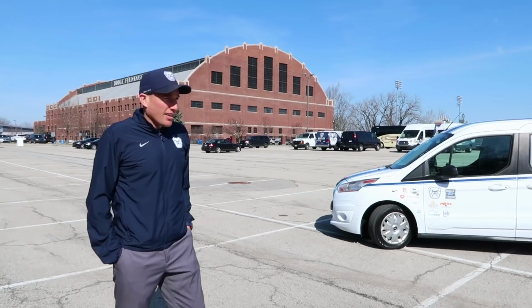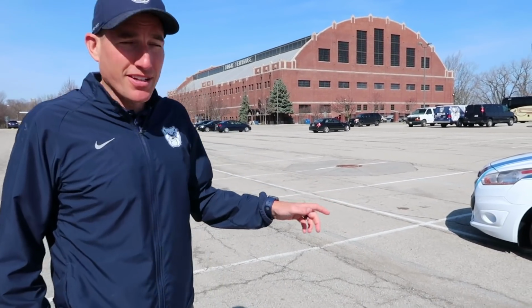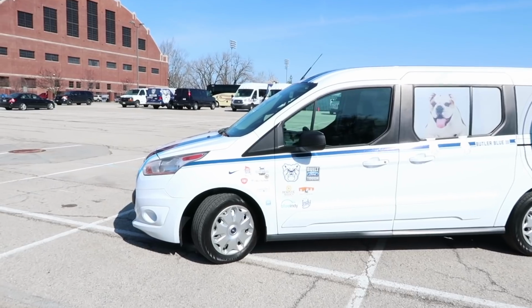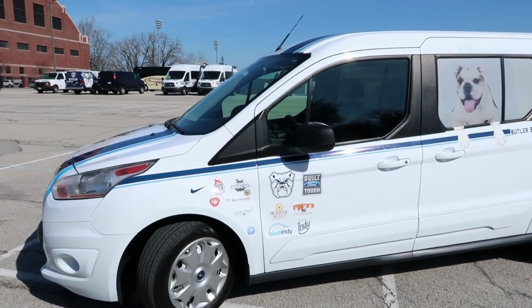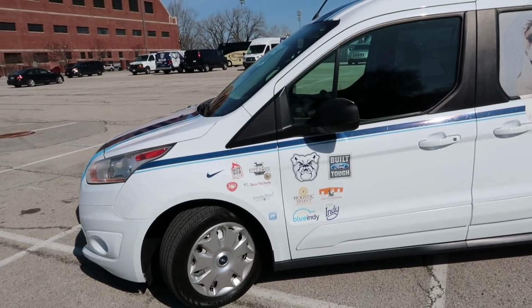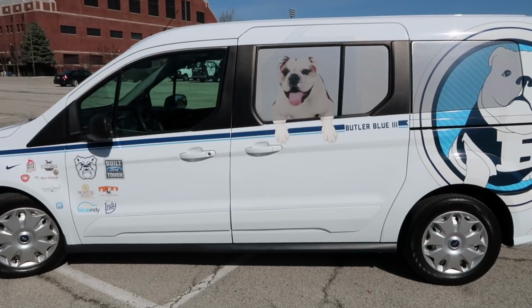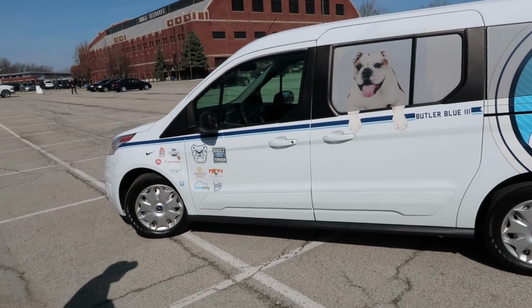That's right. Okay, so we are in the Hinkle Fieldhouse parking lot here. Going to give you a quick look at the BlueMobile now that it's all cleaned up. Again, this is a 2014 Ford Transit Connect, made available to us by Don Hinds Ford in Fishers. And as you saw today, we took it up to the Fishers Noblesville area to get a nice clean at Crew Car Wash, inside and out.